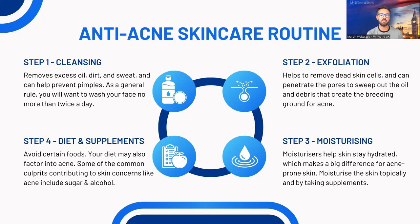By keeping the skin hydrated, hyaluronic acid can help reduce the likelihood of breakouts and promote healing of already existing acne. Secondly, hyaluronic acid has anti-inflammatory properties that help reduce the redness and irritation associated with acne. It can also promote collagen production, which is essential for maintaining healthy skin and also reducing the appearance of acne scars. So that's how hyaluronic acid helps with acne.